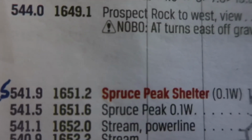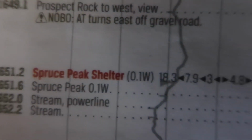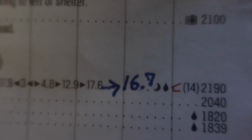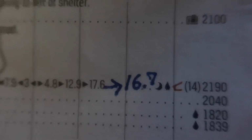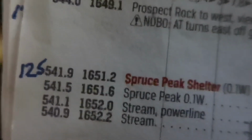Mile 1651.2, day 125 on trail, for a 16.7 mile day. There it is. This shelter's sitting at 2,190 feet elevation. And it's a big shelter. It says it sleeps 14. So we'll see how that plays out. All right, so there it is. Day 125, Spruce Peak Shelter, 16.7.